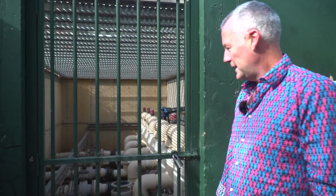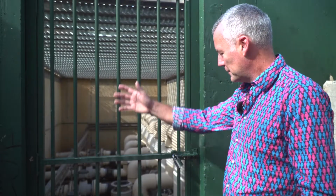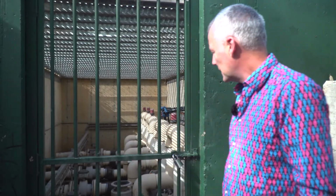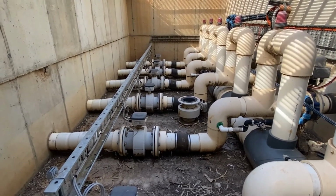So this is Site 3. This is the outlet of the biofilters. All of the treated water from the biofilters comes out through these big PVC pipes, and it's rigged up for quite a bit of research and investigation.